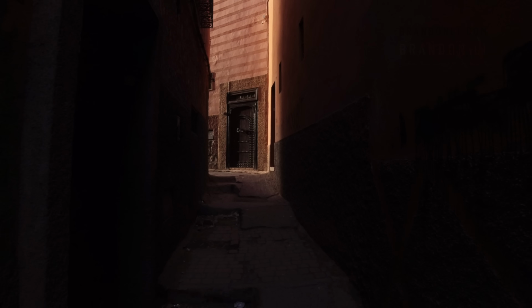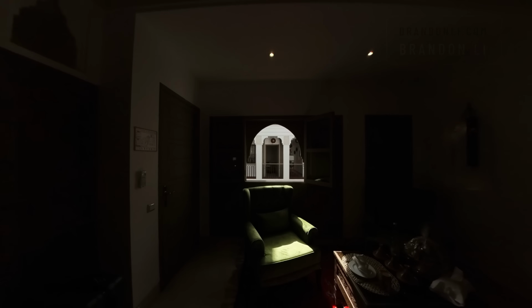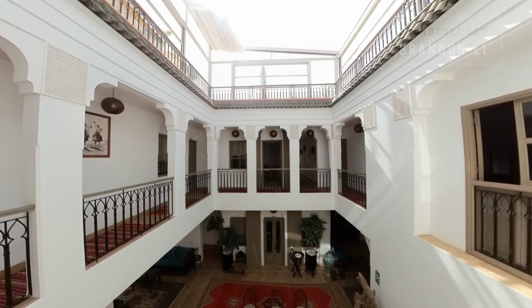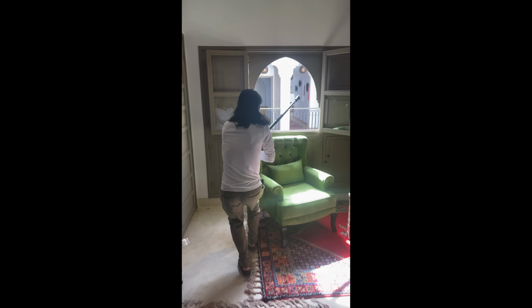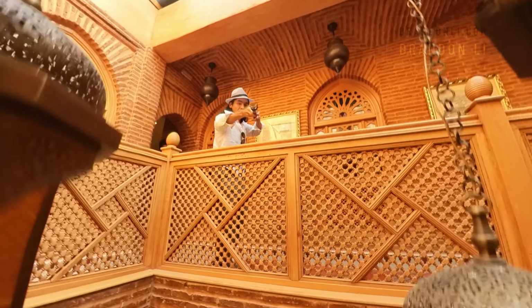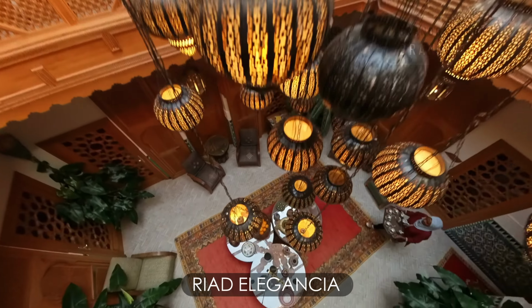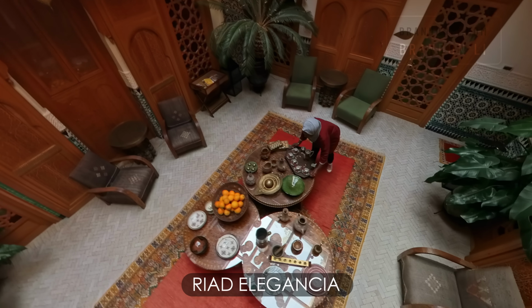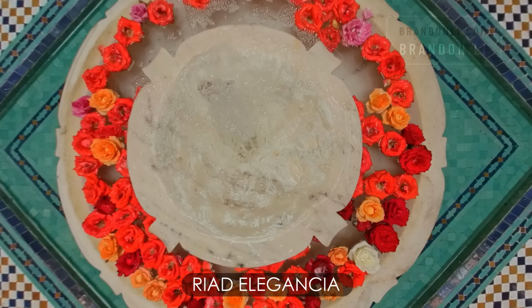And speaking of treasures, I had to find out what was behind those ancient doors in the Medina. And what I discovered were several beautiful riads. A riad is a traditional type of Moroccan house with a courtyard. Many of the riads in Marrakech had been converted into hotels or restaurants. Every riad has its own style, and no two of them are exactly the same.